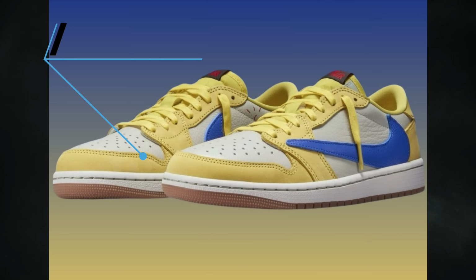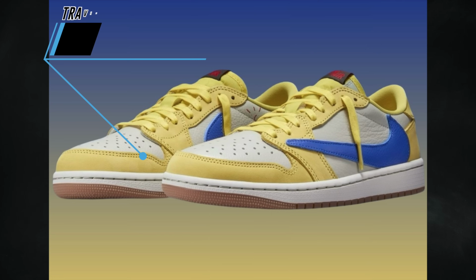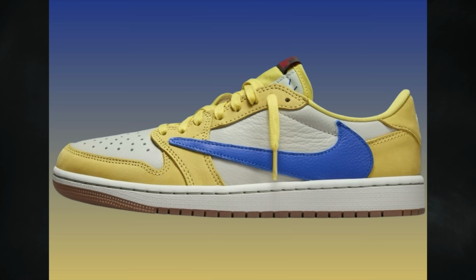Speaking of release date changes, the Travis Scott Air Jordan 1 Low OG Canary, aka Elkins, the release date has been delayed. Not too bad, but there is a delay. The original release date was set for May 17th, but now the new release date is May 25th. I'm not sure why they decided to delay it. Maybe there's been some shipping delays. More than likely, they're going to drop on Travis Scott's website first, and then we'll see them at select retailers as well as the sneakers app.